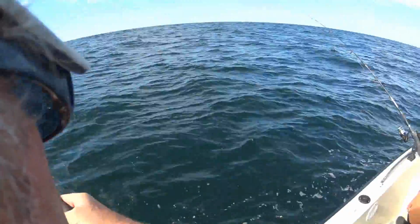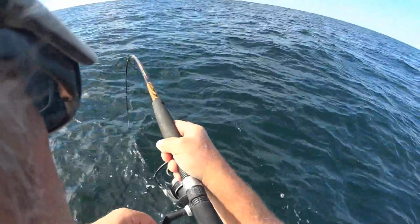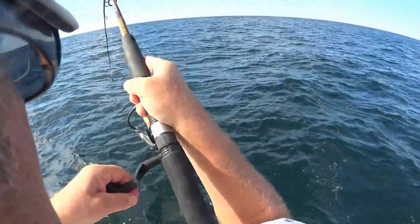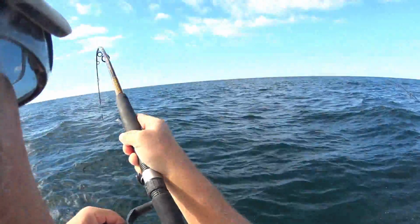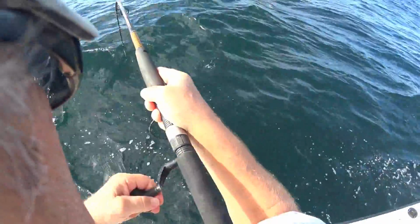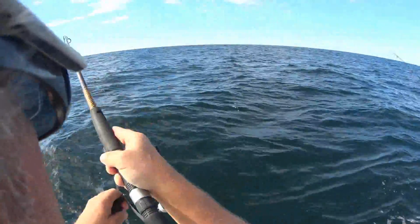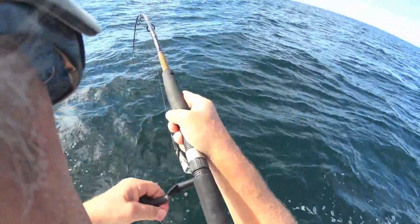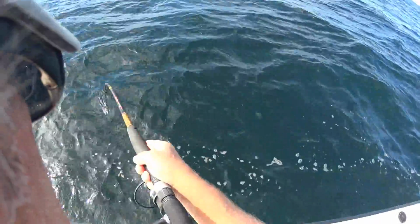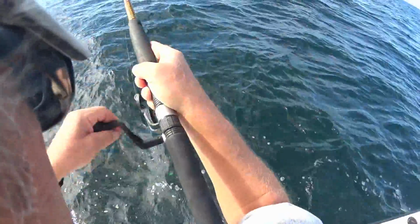Nope. That feels like Mr. Snapper. Mr. Big Snapper. Oh, goodness. Wow. This is my lightweight ugly stick, too. But it's never let me down. My pin reel and ugly stick, they love each other. Yeah, they're a partnership. They're married.